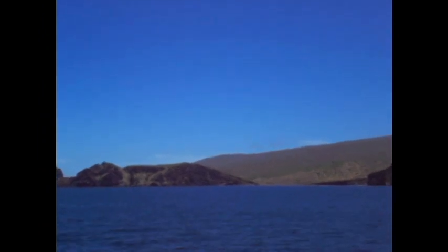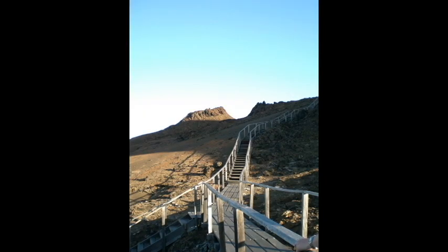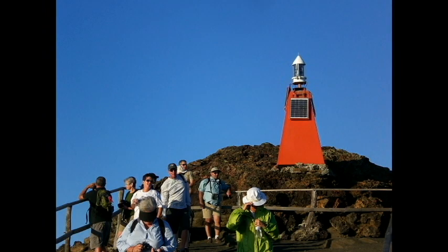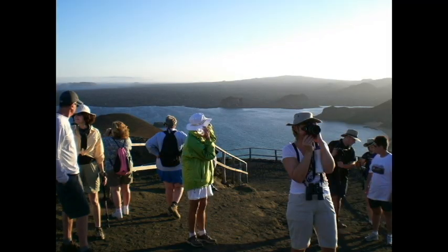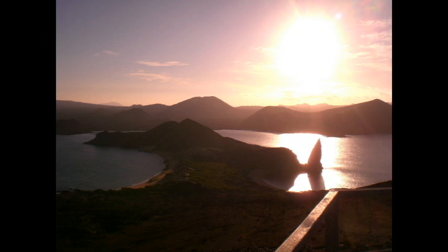Afternoon, we took a hike on Bartholomew Island, up 300 steps to the landmark. Earlier in the day, we had gone snorkeling, and you may have seen those videos in part one. Here is most of the group. There was a group shot, but I didn't get that. Here we are looking over the bay, and you can see the sun is starting to go down. There's the landmark, and here is a shot of the bay with the iconic spiral on sunset.